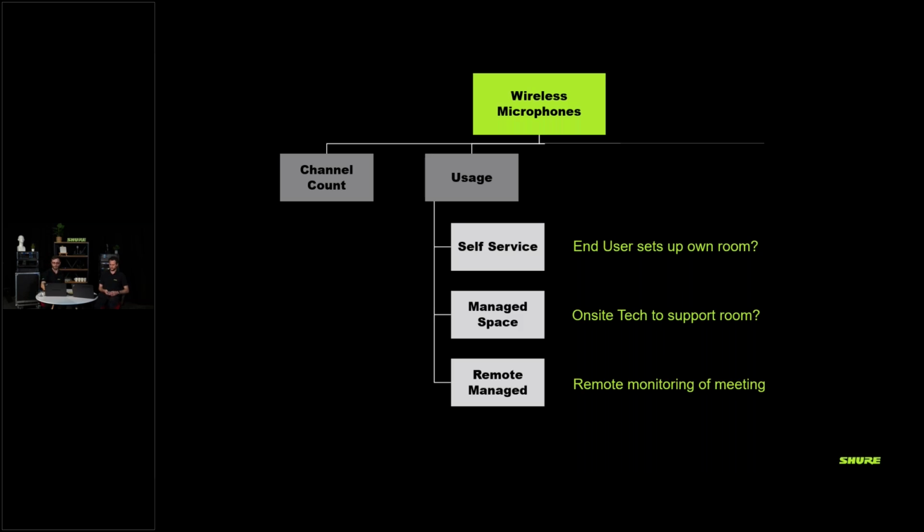Yep. Well, the last one is whether the systems are remotely managed, and whether there's a technician who's on site just managing the general scheme of what's going on. It could be that the end users, for the most part, manage the mics themselves, but there's an overseeing eye double checking that everything is functioning precisely as it should for all of those rooms. Yep.